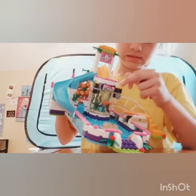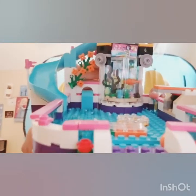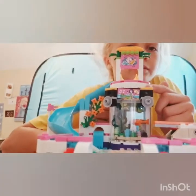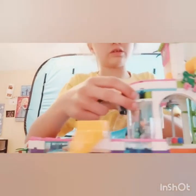And this is really simple to make if you follow the instructions. Oh, favorite diving board. Then we have an aquarium right here and a movie screen. Then I'm going to show you the side. So this is the side of the water side. I'm going to show you the other side.